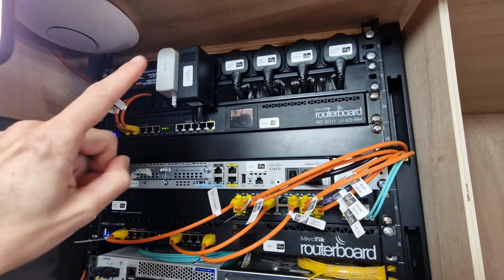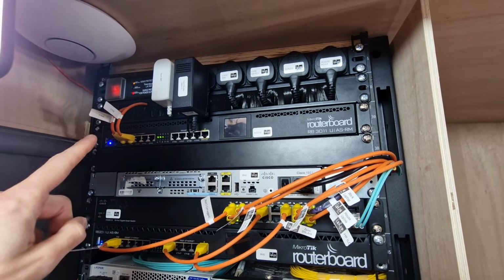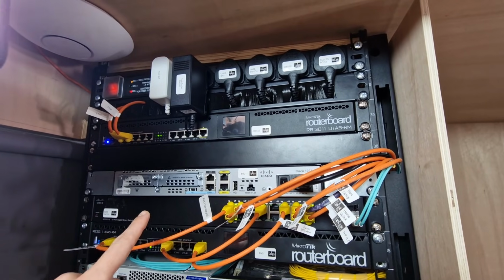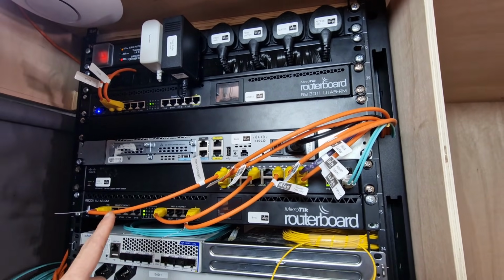But obviously at the top, PDU bar, underneath that we have our access device, which is going off to our structured layer 2 FTTP connection. We have the Cisco BNG that I've currently unplugged. We have our Cisco switch, which I've referred to as a core switch at the second. It's really not. And then underneath that, we've got our MikroTik BNG.